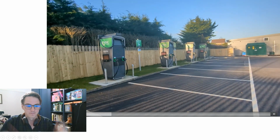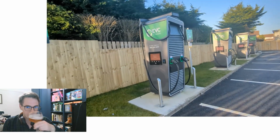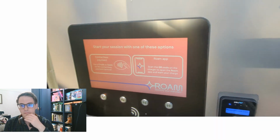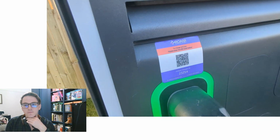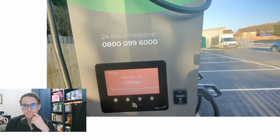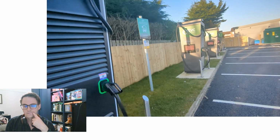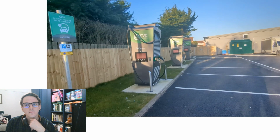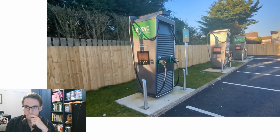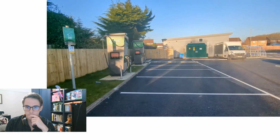They charge 75p a kilowatt hour. You can pay with contactless, or you can do it through the app, through ZapPay, through their own app, which they've got a QR code for you to download should you wish to do that. Sorry, it's really windy here, but they're all capable of 1,000 volts and 500 amps. So, you know, your Porsche Taycans, your Ioniq 5s and 6s and things like that will all charge as fast as they possibly can at 300 kilowatts to 30 kilowatts, etc., as per the cars.